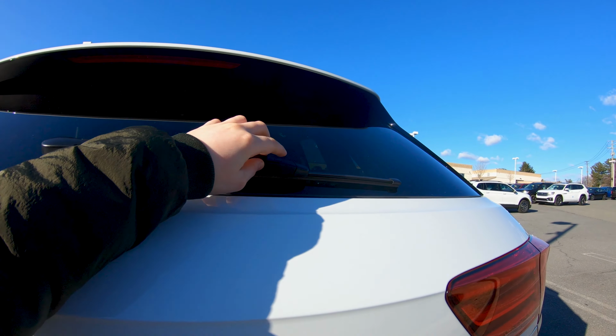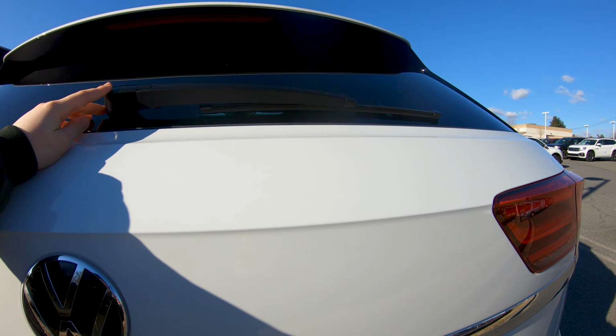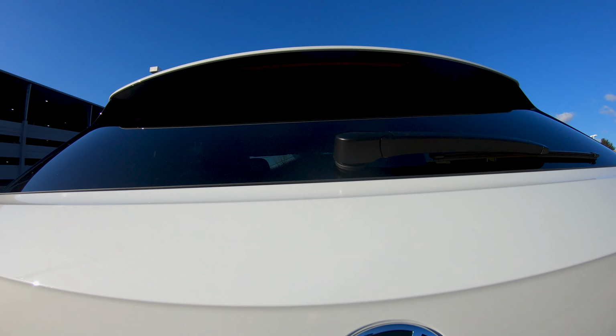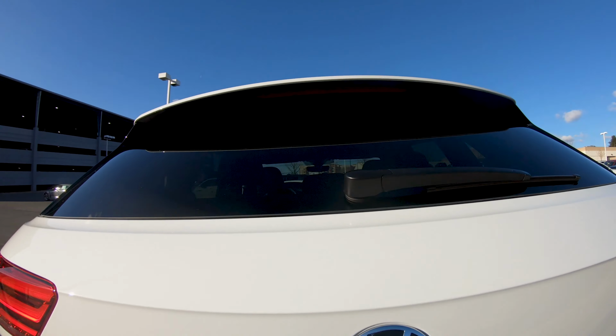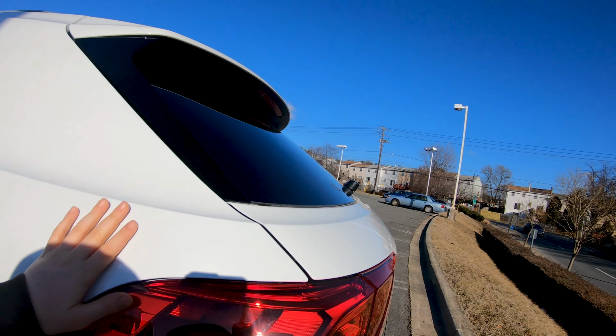And then this is the washer. I wish they would put it up there. It's just a little ugly when it's just in the middle over here. You have your third brake light up there, and then the lower spoiler is really nice. See, I like how it's gloss black, but the top is color matched.